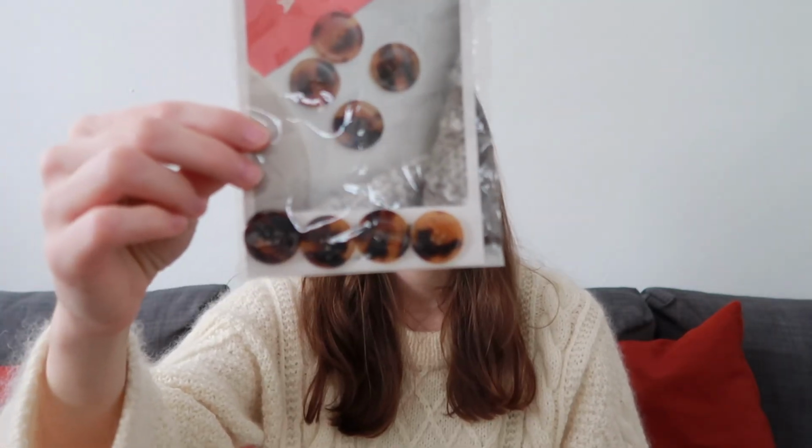And since these buttons are specifically for the Ava cardigan, I thought I would just treat myself, because I have a really hard time finding these kind of buttons that are not from Petite Knit, but that have the same look. I don't know if you know what I mean, but I went to lots of fabric shops and they didn't have buttons that look like this. Anyways, so that was the most exciting bit that I got.